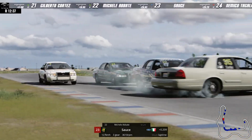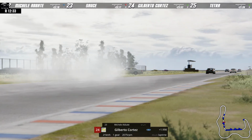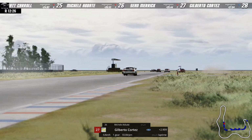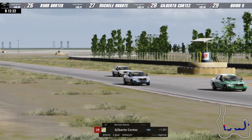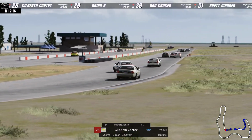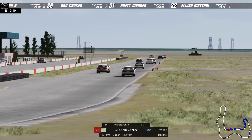Oh, it looks like Michelle is taking out Gilbert Cortez here. Getting a little bit crazy through the S's there. With all these cars on track at the same time, everyone's vying for those same spots on track, and it's just unfortunately not enough room for that many cars to go through the S's.